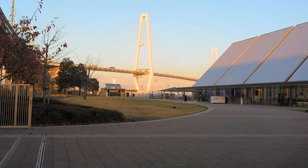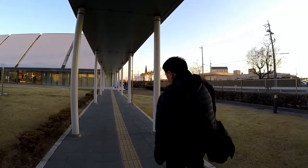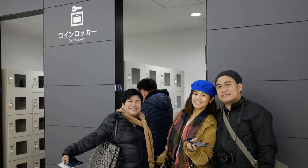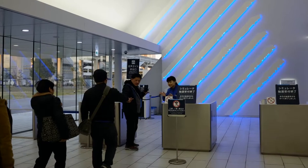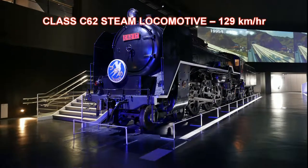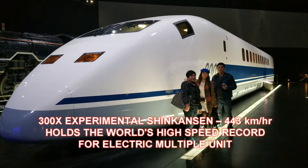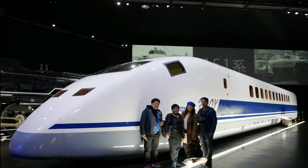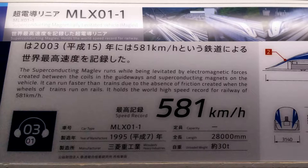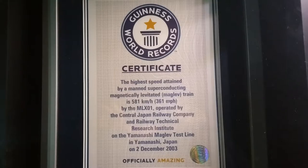So there it is. We finally arrived at the SCMaglev and Railway Park near the Kinjofuto Station in Nagoya, Japan. The SCMaglev and Railway Park is a museum showing the technological and historical development in high-speed railway through a showcase of full-size railway vehicles as well as other exhibits related to high-speed train technology, which include the superconducting magnetically levitated vehicle with the acronym SCMaglev. This museum is operated by the Central Japan Railway Company, also known as JR Central.